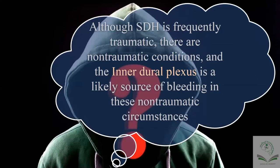Now, as we said, most acute subdural hematomas are traumatic in origin. But when we talk about the chronic, which is the topic of our interaction tonight, we find that most of these are non-traumatic, and they originate from the inner dural plexus. Does anyone know what the inner dural plexus is? We will know now. The other question is, is it really a subdural? When we say subdural, is it a space or is it otherwise? We will talk about it now.